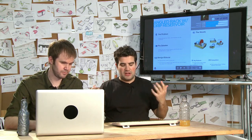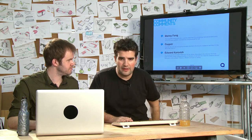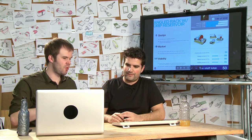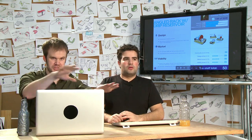It was a drying rack that collected the water that then you spilled water through on. Yeah. Community was pretty supportive. They loved the presentation, loved the way he went about this experiment. We had some comp shops out there, everything from the Better Housewares to the Podler to the Simple Humans to the Ginsons, and we put it through DM&V. Design gave it a 5. We gave it a 5. It's not particularly unique as presented, but we would give it an interesting twist and explore it with the community.